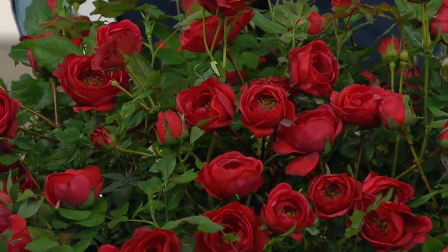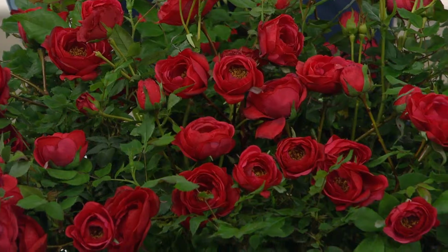Version, which is really a good thing to know. And they bloom the first year. And from there, they get bigger and bigger and bigger.